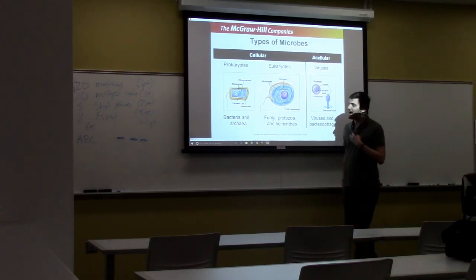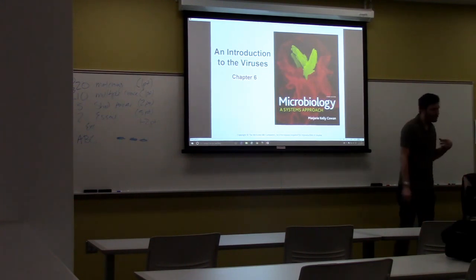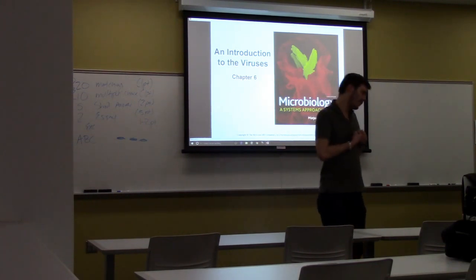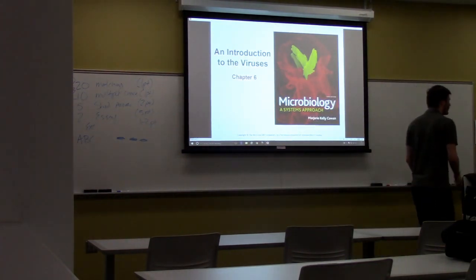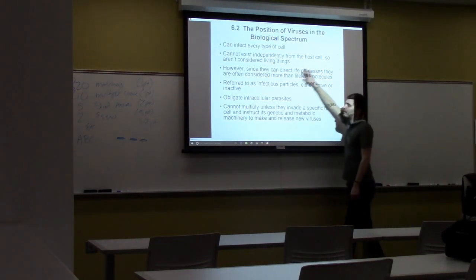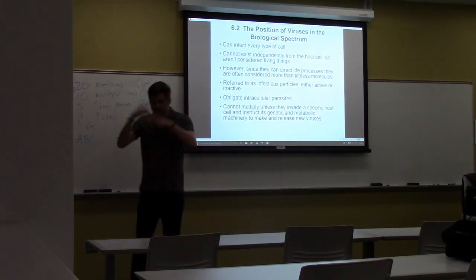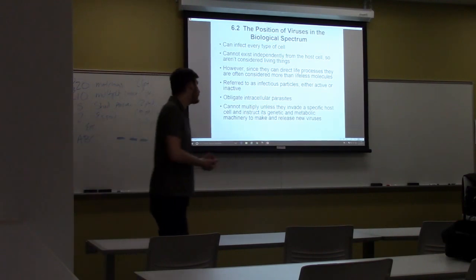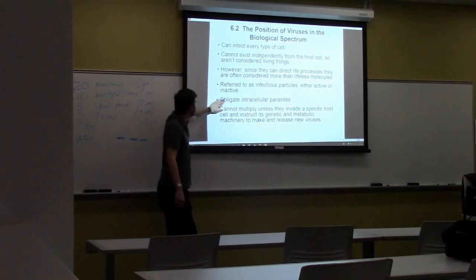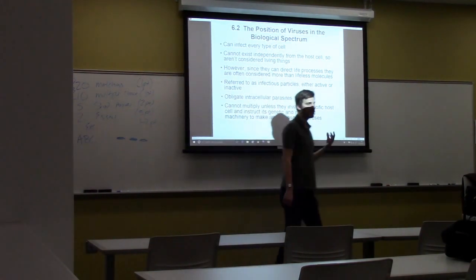All right, viruses. So viruses, again, these are small infectious particles. They are not alive in the strict sense because they do not live on their own. They need to take over another living thing to survive. So this is a nice summary slide of what viruses are. They can infect every cell that we know of. So there's millions upon millions of viruses around. And as I said, they are obligate intracellular parasites. Obligate means it's required, intracellular means inside the cell, and parasite means to live off of something that is alive.